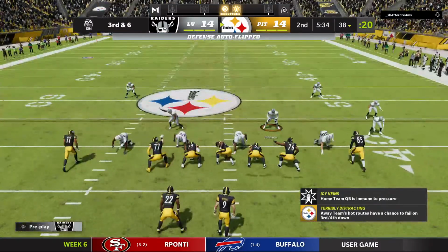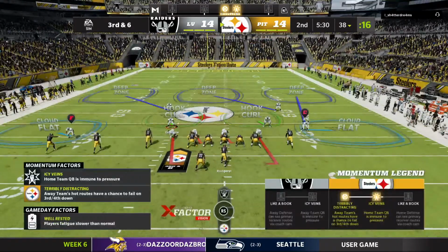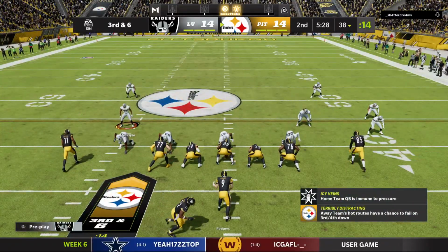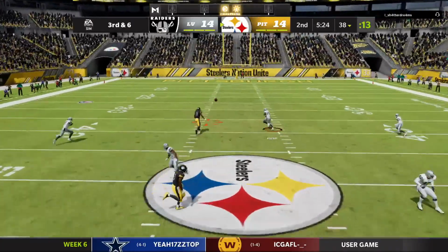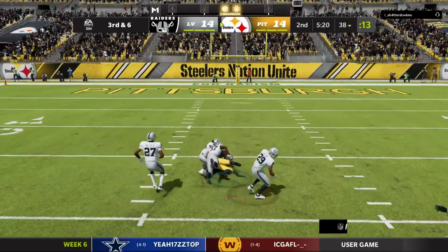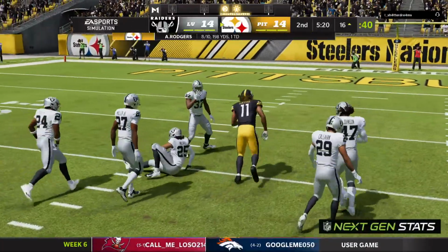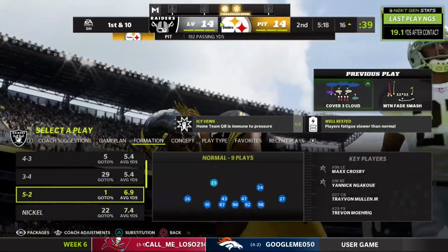The Steelers on 3rd down. A perfect 3 for 3 as they look to keep that streak going. This will be 3rd and 6. Throwing is Rodgers. Open man, completes it to Claypool. And he'll get this all the way down inside the Vegas 20. A big play that time for Pittsburgh.